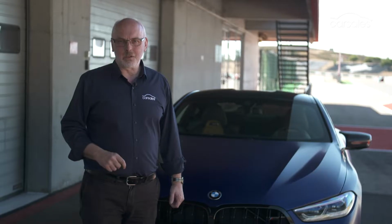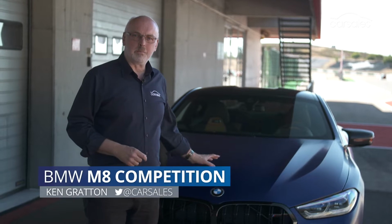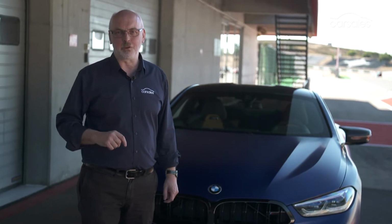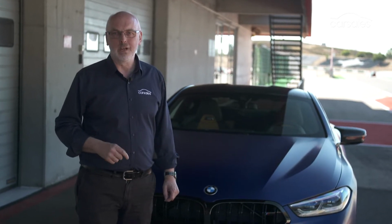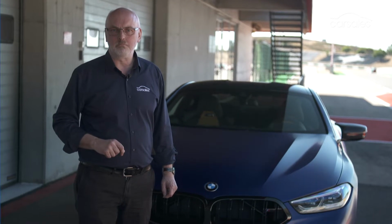With 460 kilowatts of firepower under the bonnet, the BMW M8 Competition is claimed by the company to be its fastest ever production car. We're here at the Portimao racetrack in Portugal to unleash all those horses.